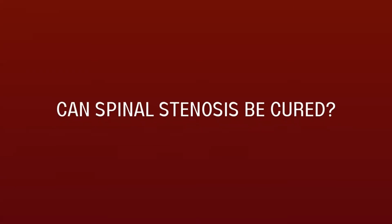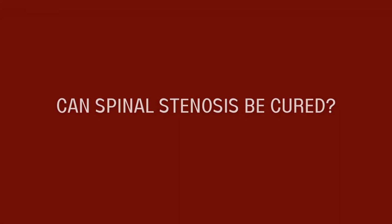Spinal stenosis generally affects the older population, so we're looking at 60, 70 plus. As we age, there's more chances of degenerative arthritis, which can cause spurring and consequently spinal stenosis. Spinal stenosis technically cannot be cured, but with enough activity modification and good therapy, it can be managed. And if it gets bad enough where you're seeing severe symptoms, surgery may be warranted.